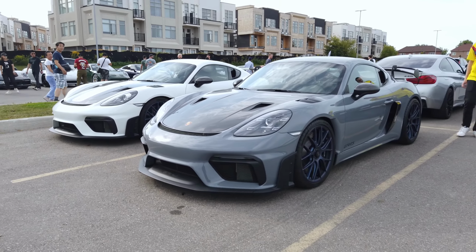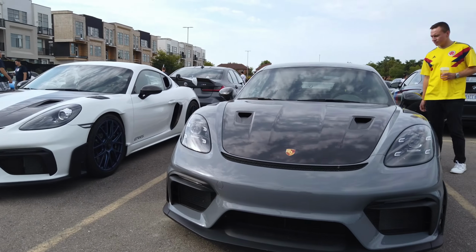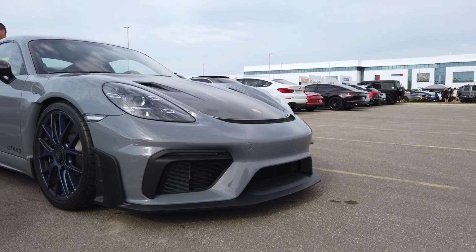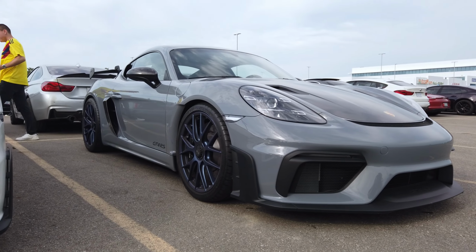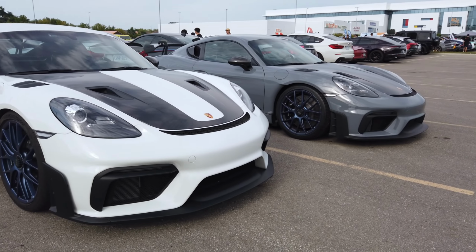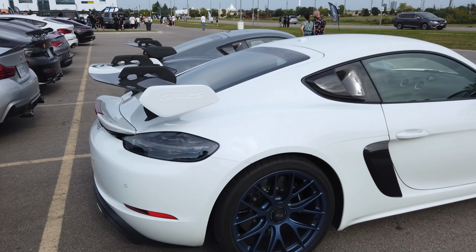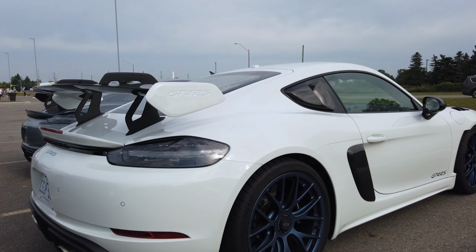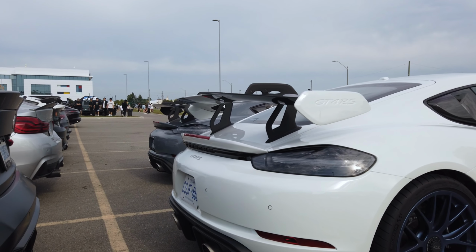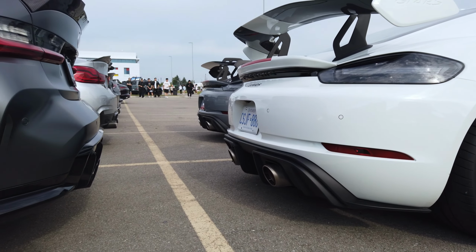GT4 RS, so there's two, Arctic Grey and a white, and both have the same rims. Super duper sick, no jokes. It's got the carbon fiber front hood. That's the Arctic Grey. And then this is the white. Super duper sick, right? Check out the wings, y'all. The wings are so dope. Look at this. Photo shoot right over here. And the exhaust at the bottom, right?